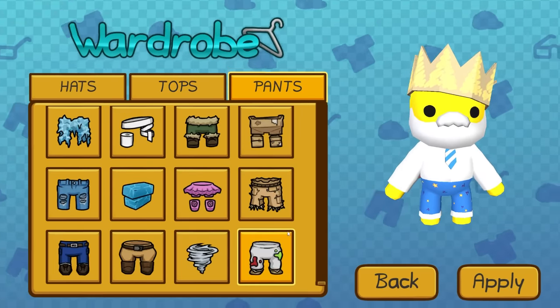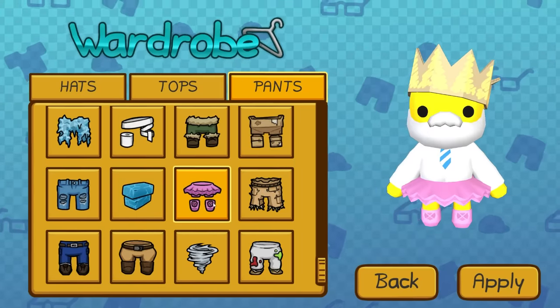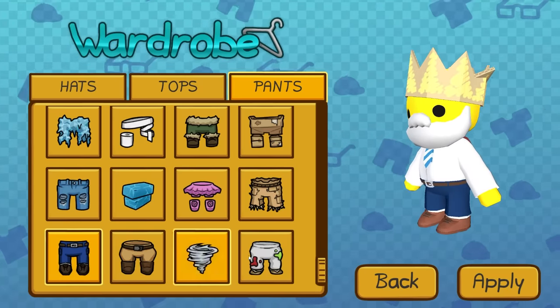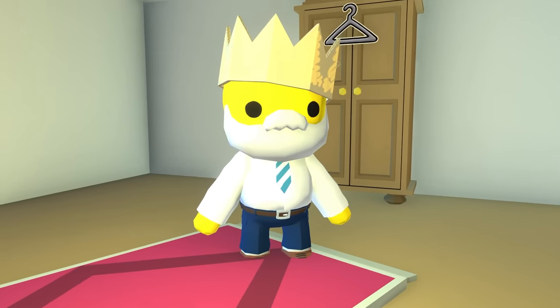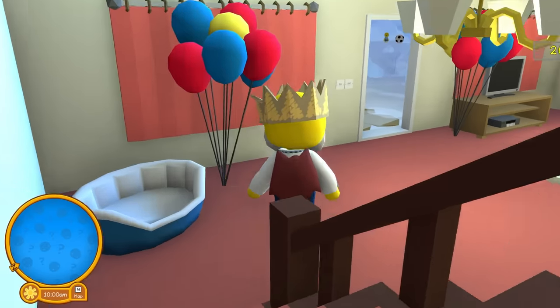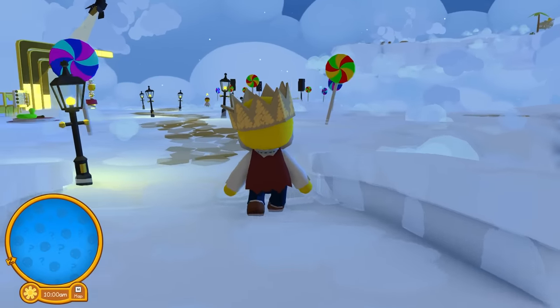And for the last final piece, pants. Where's the pants? Which ones are his pants? I don't know which pants. What is that? That's not the right outfit. I think it might be these pants here. They're like a nice suit pants. And boom, look at this. We're so fabulous. All right, now that we're the true king of dreamland, we have to make it to the castle to find the next secret.